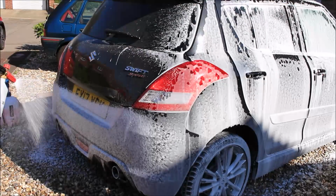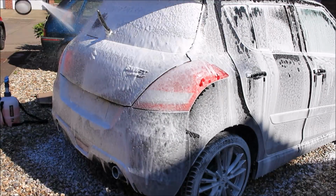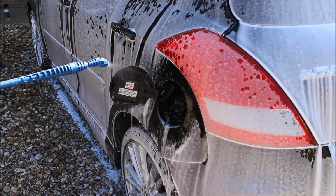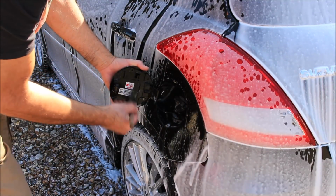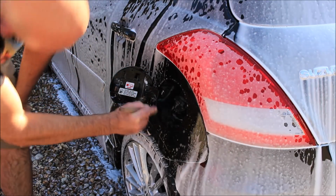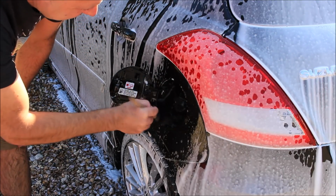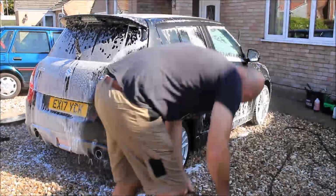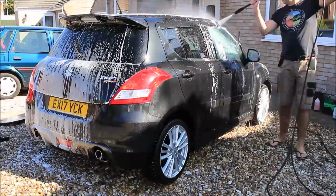That is Angel Wax's Cleanliness. Yes, I'm still using the oversized foam cannon. More APC. A bit of agitation. And we're on to the final rinse, or pre-wash rinse I should say, before we go on to the 2-bucket wash.